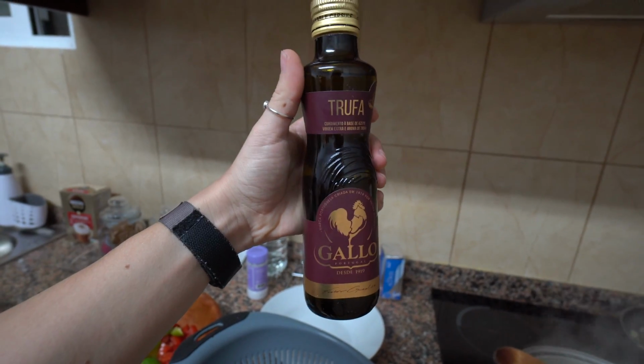Truffle oil in the cupboard. Unopened. Can't believe it. It's so good.